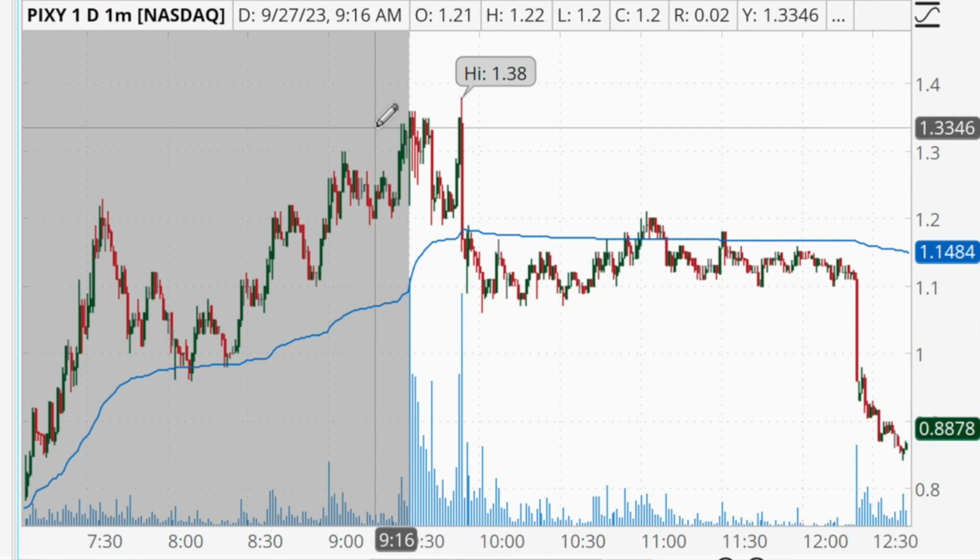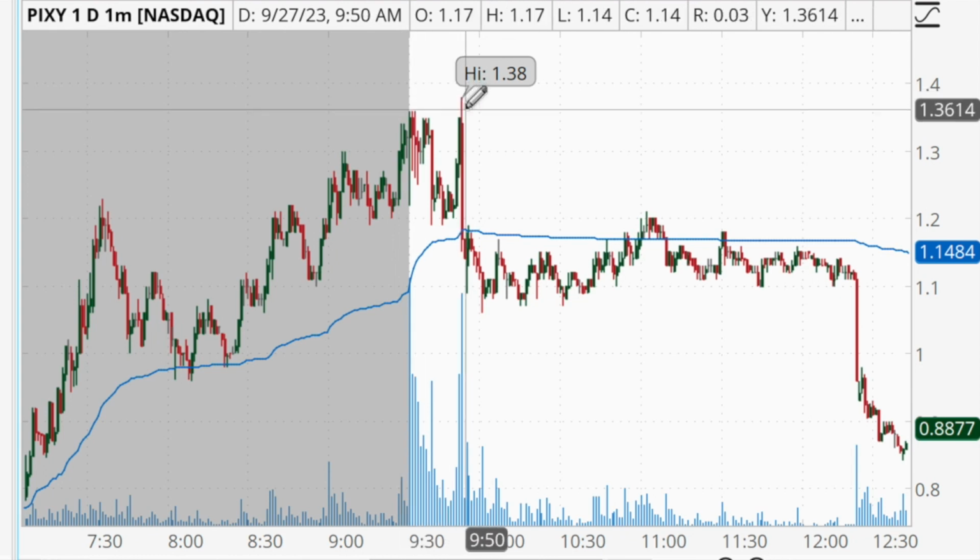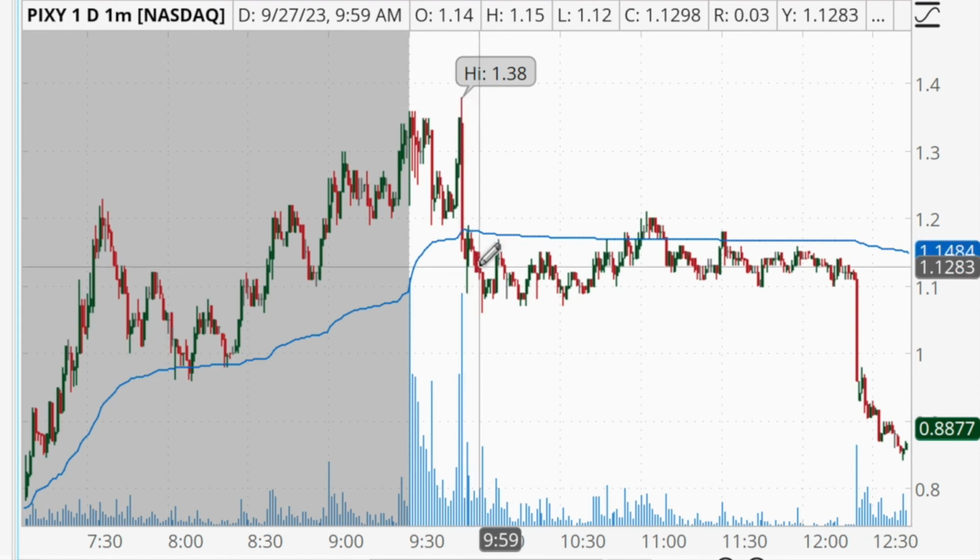We can see this forms a high up here of $1.36. That's going to be the opening range breakout level. It breaks above it by only 2 cents and then gets rejected back down. Things like this will happen in any market condition, but it has been much more common over the past month or so. And that's just kind of why I'm trying to be really picky with the stocks that I trade, and I'm trying to keep myself from getting too greedy or jumping into trades that are not really worth my time.